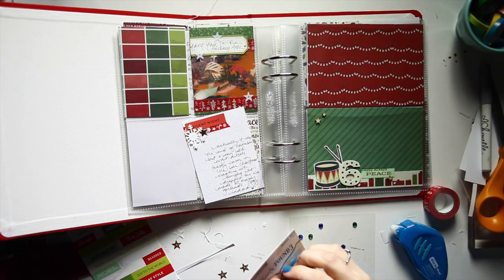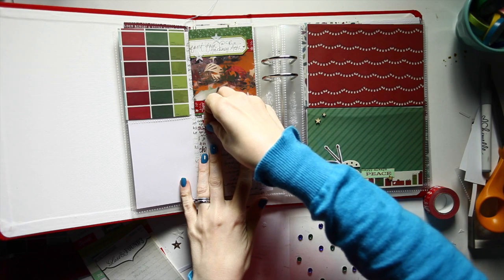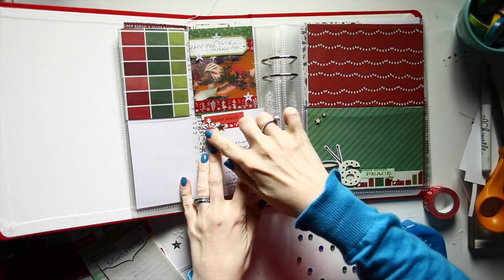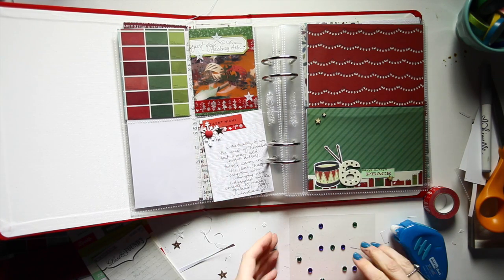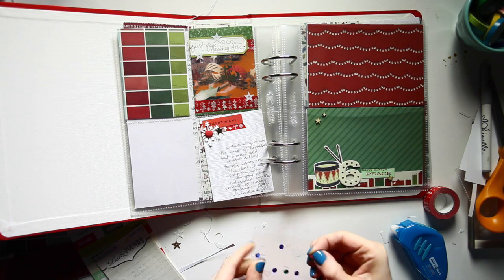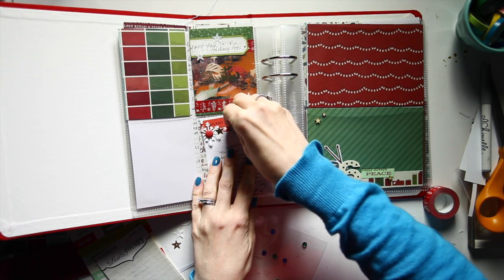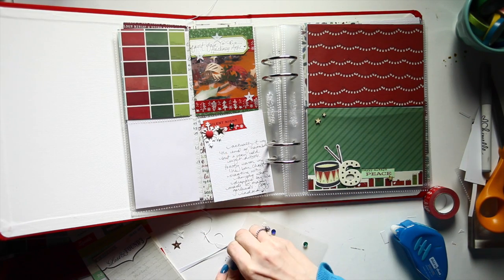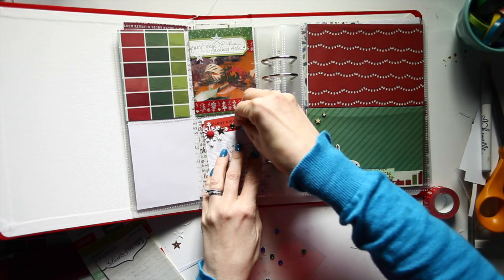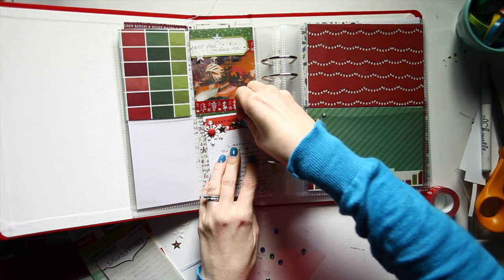Actually, when I went to grab the heart-shaped enamel dots, I realized I had just an odd one of this large enamel dot, which is a good color match to that pink. So I thought I'd pull that out, and I also saw I had these green rhinestones. So I'm going to add 3 little green rhinestones because everything else in this spread has green and this one didn't, so it just seemed like a nice way to tie in the color.